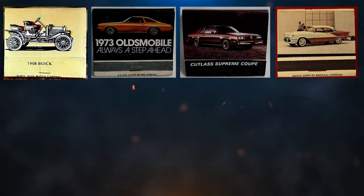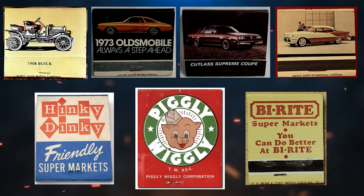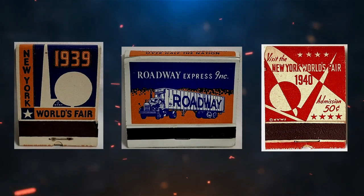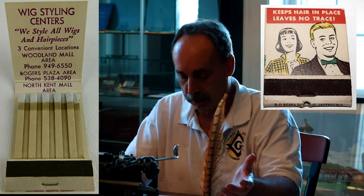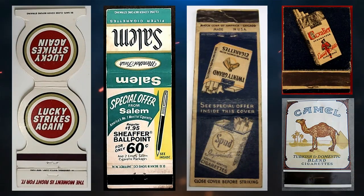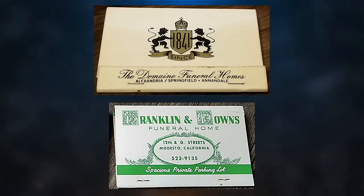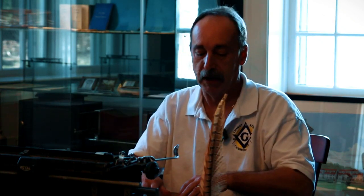I found ones for auto dealers, supermarkets, various stores, trucking businesses, world fairs. I even found one about men's wigs. Of course, advertisement for cigarettes. And I've also found one on a funeral home. Now, there's something you want to think about, advertising on a matchbook cover for a funeral home. But we're not going to talk about those type of matchbook covers.